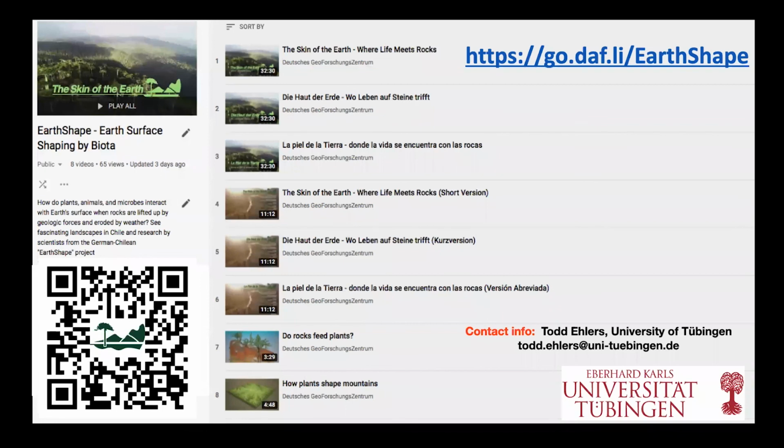If you are interested in this concept and some of the ideas I presented here, as part of the Earthshape project, we made a number of community outreach videos. If you scan this QR code, it'll take you to a YouTube page where you can see these different videos. They're in English, German, and Spanish, and also different movies, very nicely done computer animations for how plants weather and break down rocks, and how the types of computer model simulations I showed you here. All of this is designed also for teaching level and bachelor's level courses.